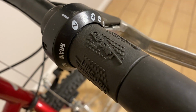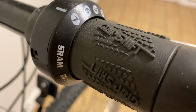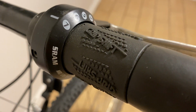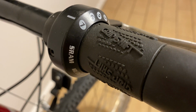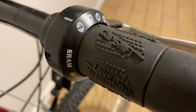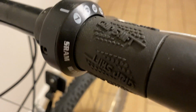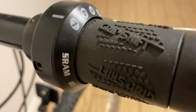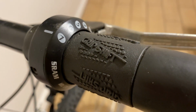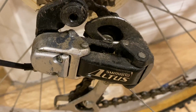Also, which is quite curious, is this early piece of SRAM technology. Now, the Grip Shift was SRAM's first ever invention, the first thing that brought SRAM to the mountain bike market before, of course, it became the globally dominant groupset manufacturer that it is today. This isn't, of course, SRAM's first generation Grip Shift. This is probably three years after that, and it's a 7-speed. But nevertheless, to have this early piece of SRAM is a very cool thing to have.